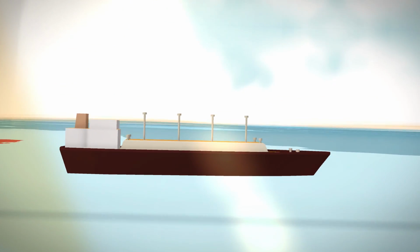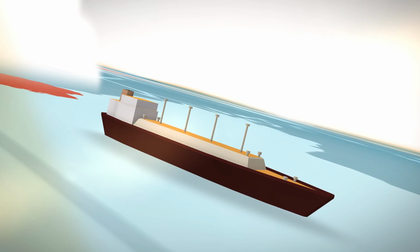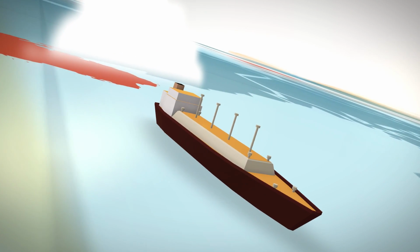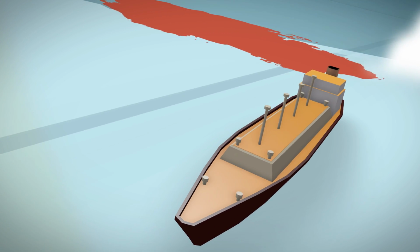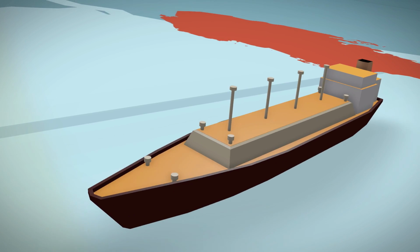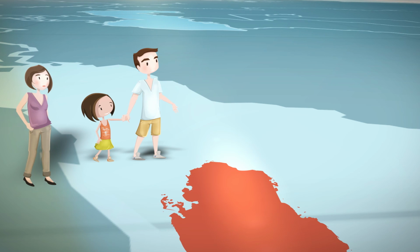The LNG is then loaded onto LNG carriers. These state-of-the-art vessels can keep the LNG at minus 160 degrees Celsius throughout the voyage. The LNG carriers that serve Ras Laffan are among the biggest in the world. They can carry up to 260,000 cubic meters of LNG. That's amazing. Yes, that's huge.